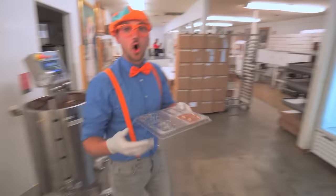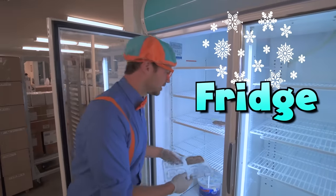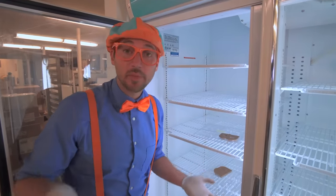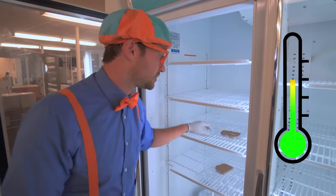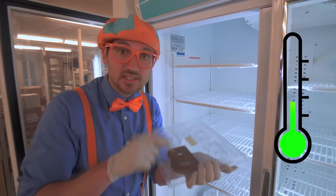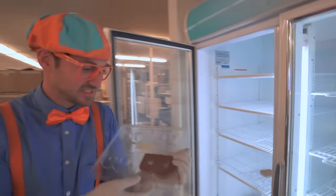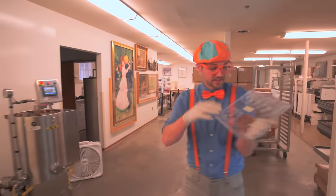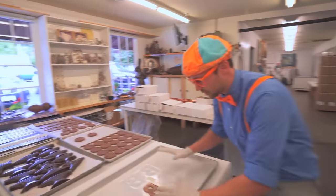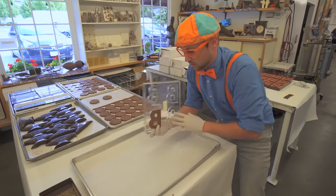Alright, now that all of the air bubbles are out of here, let's put it in the fridge. Hey, do you know why we're putting it in the fridge? Yeah, because remember earlier I said the chocolate is really warm and we need to cool it down so then it gets nice and hard. Chocolate is hard when it's cold. See? No chocolate on my fingers. Alright. Now, the next step, put it on this tray, and we need to pop it out. Okay, here we go.